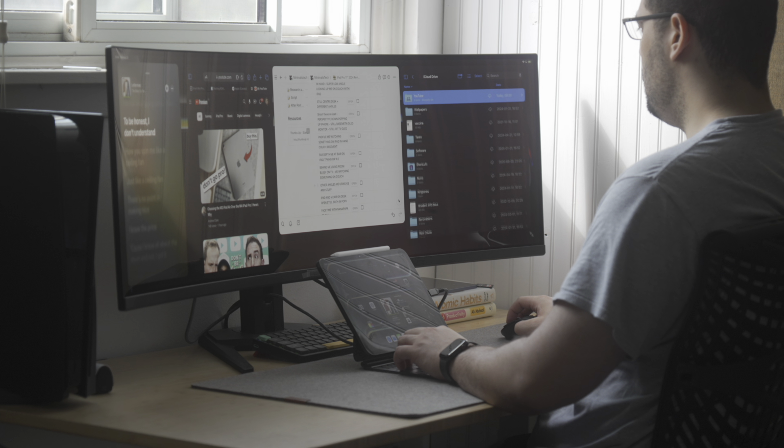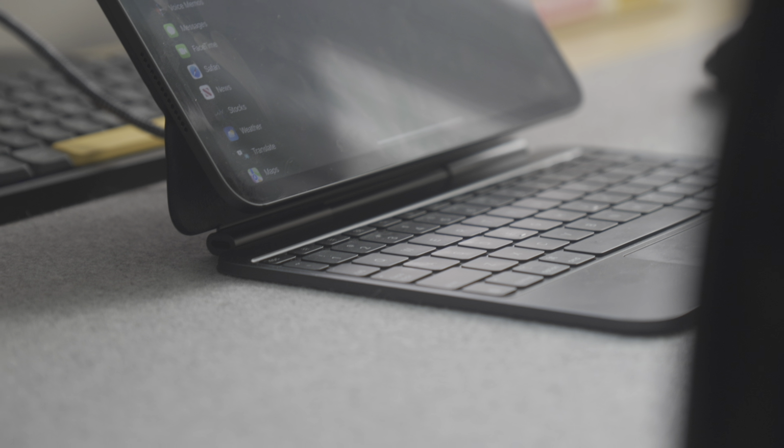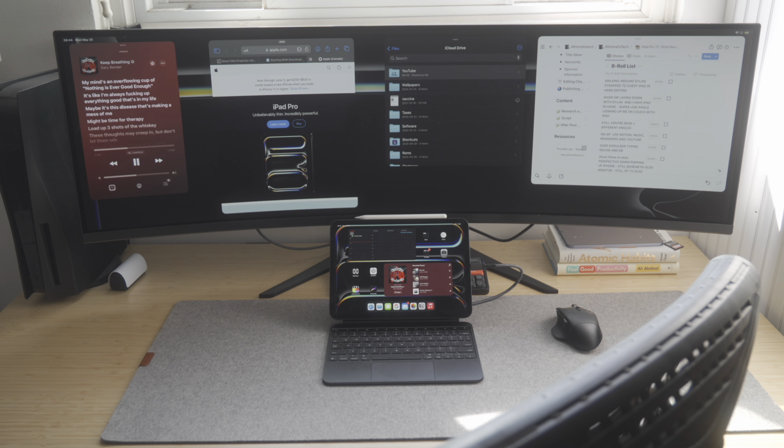In this case, I'm working on a project right now with Gigabyte on their new 49-inch OLED monitor, and I did decide to see if this iPad works with Stage Manager. Surprisingly enough, it does, and Stage Manager makes it that much more impressive. If we are talking about trying to replace your computer with an iPad, this is probably the closest I think I've ever seen it. And to me, that is wild.